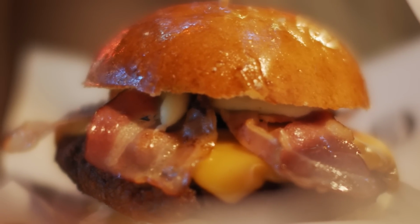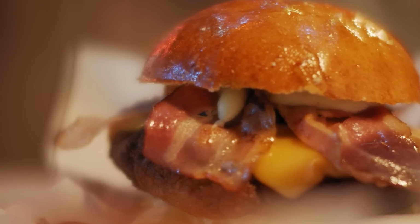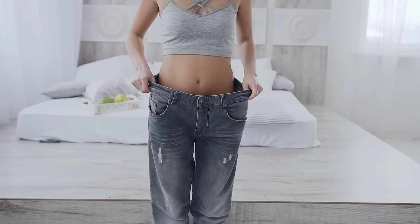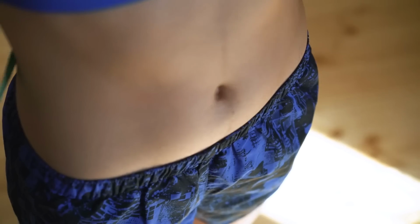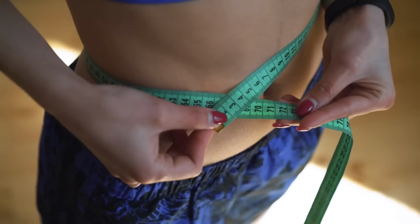So what I suggest here is, if that's the only way that you can make a change, to still eat the kind of junk food that you eat, but just eliminate the carbohydrates. If that is a way for you to get the weight off initially, I understand and I respect that, and I'm not going to stand in your way.